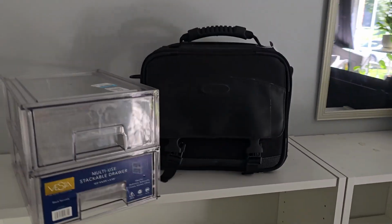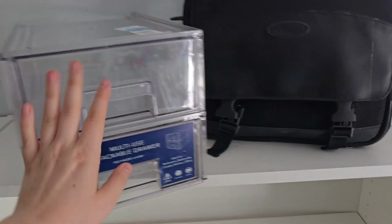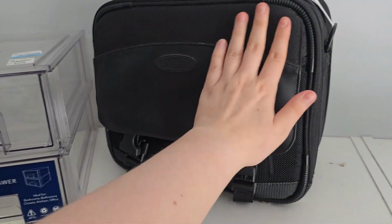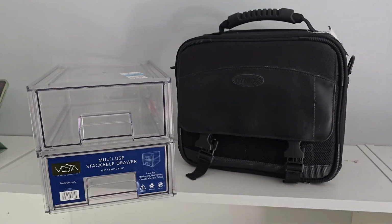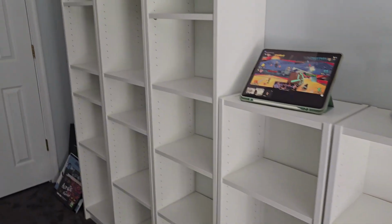The only stuff I ended up buying from Goodwill were these little drawers that'll go under the sink in the bathroom, and then a portable DVD player. I'm so excited. It's inside. It's pretty small, and it's an awesome find. So now I'm going to wipe off all of these shelves.